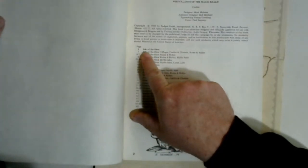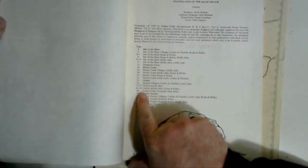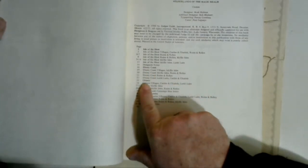So, map 12, the Islands of the Blest. Map 13, Ebony Coast. Map 14 is Ghinor, or I guess not. The map 11, 12, 13, 14 is Ament Tundra right here. This particular map.